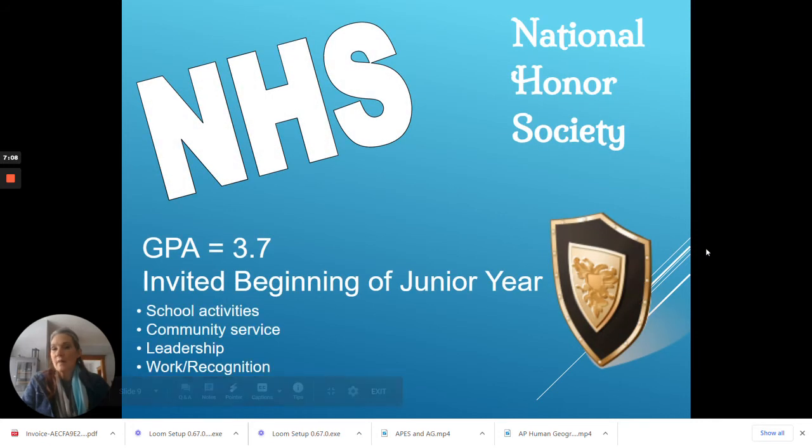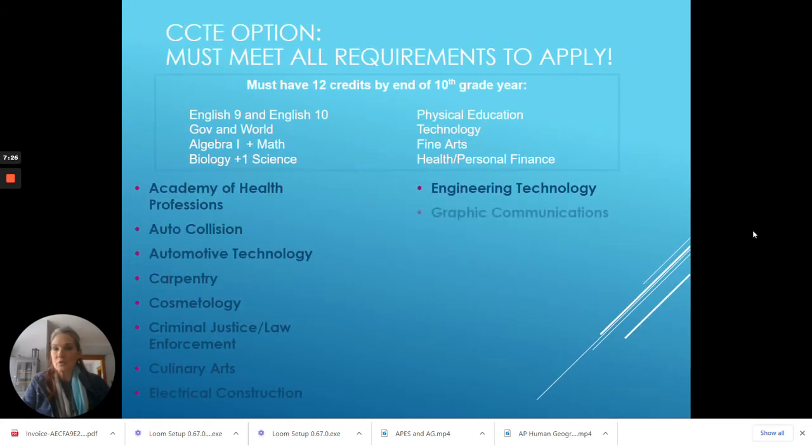Our school has a chapter of the National Honor Society for students that are earning a 3.7 or better grade point average at the beginning of their junior year. They receive a letter of invitation to join this prestigious National Honor Society. So that's another great thing to work toward.